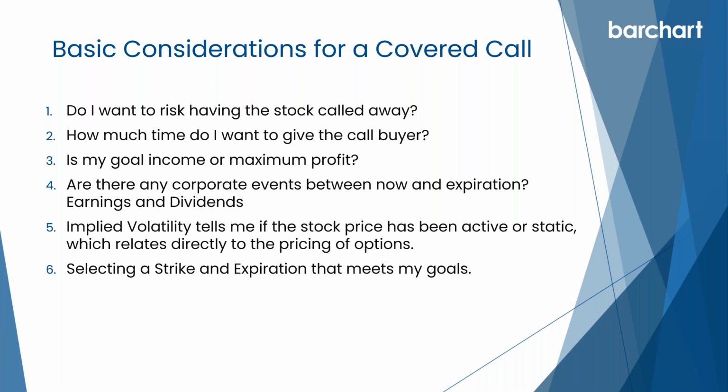So it's going to be a combination of all these questions, and the answers to these questions will help me in determining the proper strike and expiration, allowing me to meet the goals that I want to achieve for this particular strategy. So for today's session, we're going to go with two assumptions that are both based on prior ownership. The first is that I'm looking for income generation with a limited risk of being called away. The second is I'm looking to add performance to a non-performing asset.